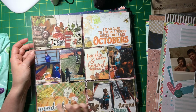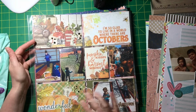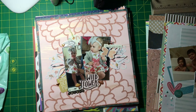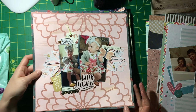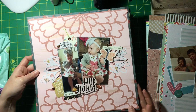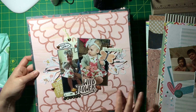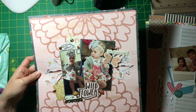Did a lot of fussy cutting, used some of my dies for my little die cutter. I really like this, it turned out really pretty. So there's that. That was last year, 2019. I did this one for International Scrapbook Day live. I used this beautiful cut file from Paper Issues, did a little mixed media on the background, and just created some fun clusters.